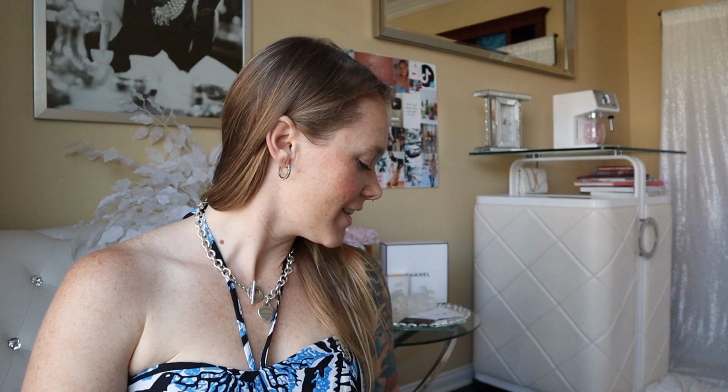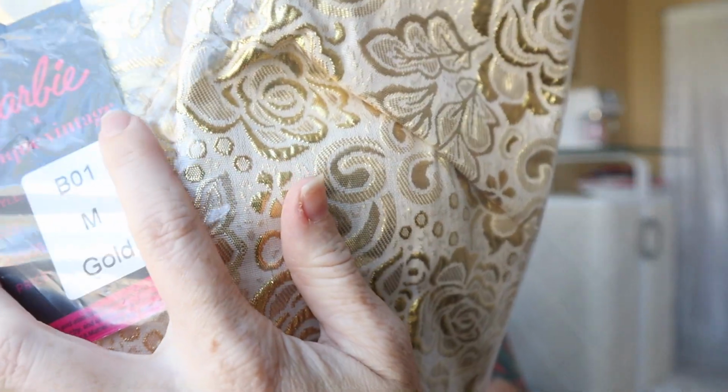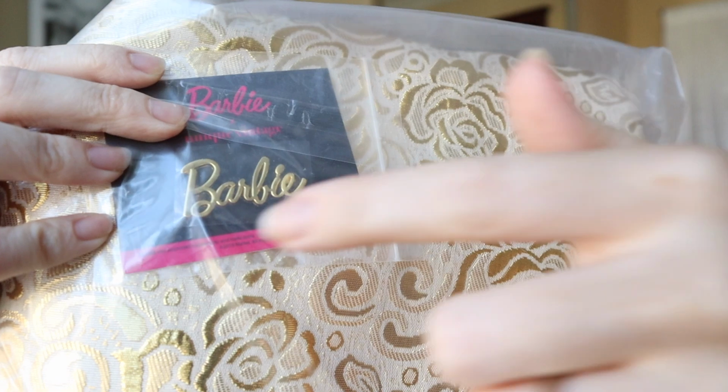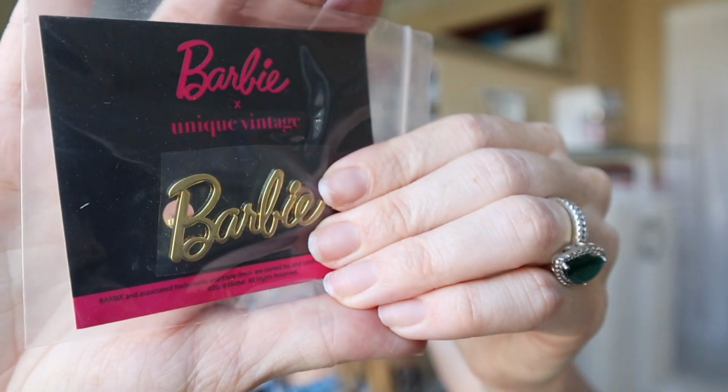All right, moving on, let's mix it up and do the Barbie one. This is the one I'm really nervous about whether or not it will fit. So you can see it's the Unique Vintage Barbie collection. Oh, and it even has like a Barbie pin. I love that. That's so cool. Oh my God, I hope this fits. I mean, I was excited for all of them, I'm not gonna lie. Here's the little Barbie pin. Oh, it's like a little brooch. How cool. That's a little cool bonus.